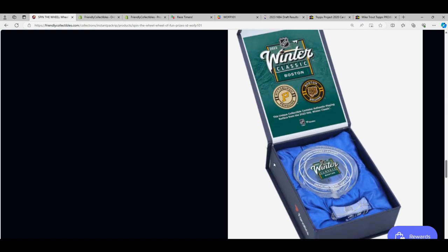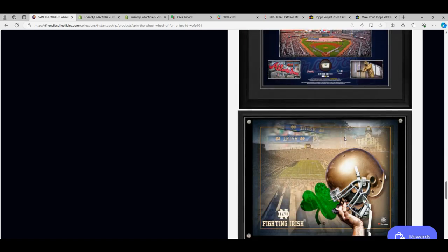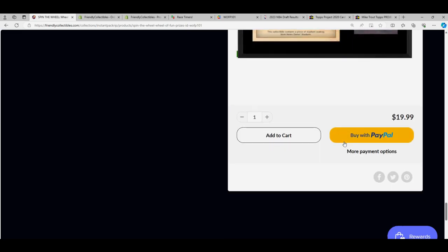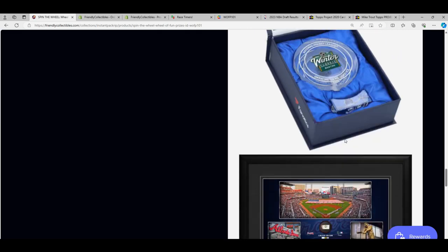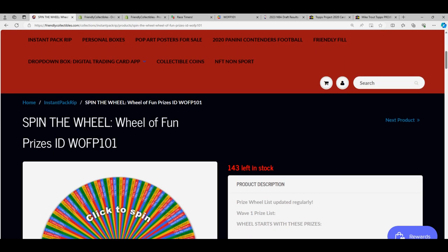For you, Beaks. Beaks has got to spin. Look at this thing. Is that a puck? It's like a see-through glass puck? I don't know. 2023 Winter Classic. Oh, wow. That looks really cool. Wow, there's some great stuff on here. It's $19.99. Take a spin and see what you can do with it.